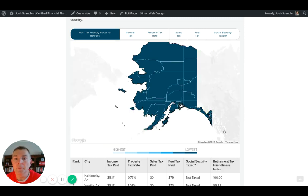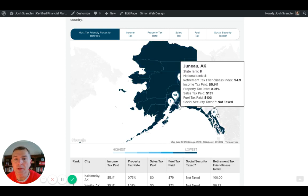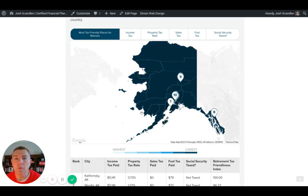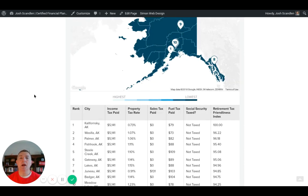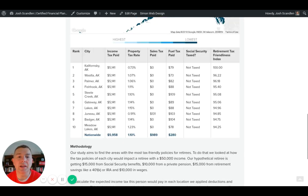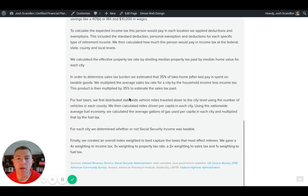Maybe not. Wait, are they? I thought Juneau was down here on the border. Yeah, there it is. Juneau. Okay, gotcha. So there's Californsky. Never heard of Californsky, but there she is. Pretty cool. So anyway, you can look at this chart to get a gauge, and you can plug and play. It's freaking awesome.